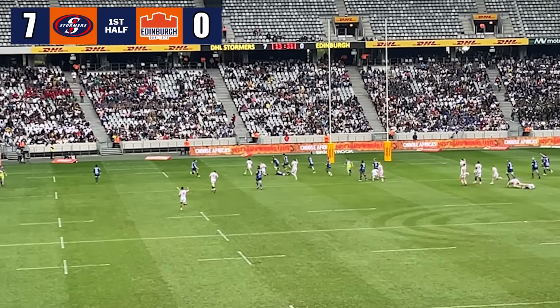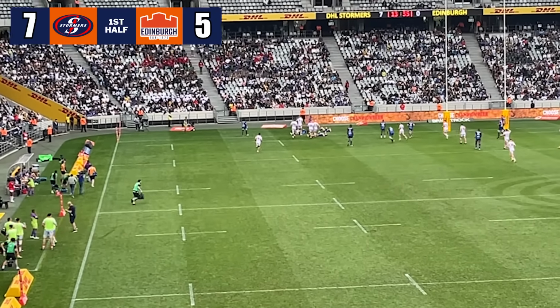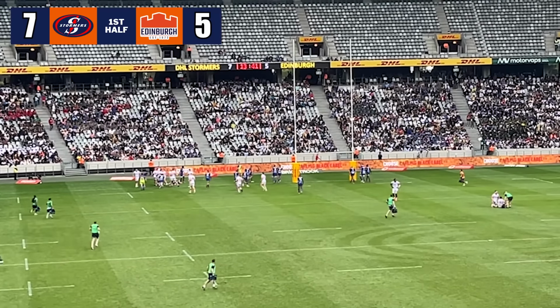Oh no, Edinburgh clean up the scraps. Can he finish? Great cover tackle over the line. Try. Oh no, that is not what the Stormers wanted. Was from their own mistake though. Stormers are definitely their own worst enemy at the moment. They should have just cleared that at the back.